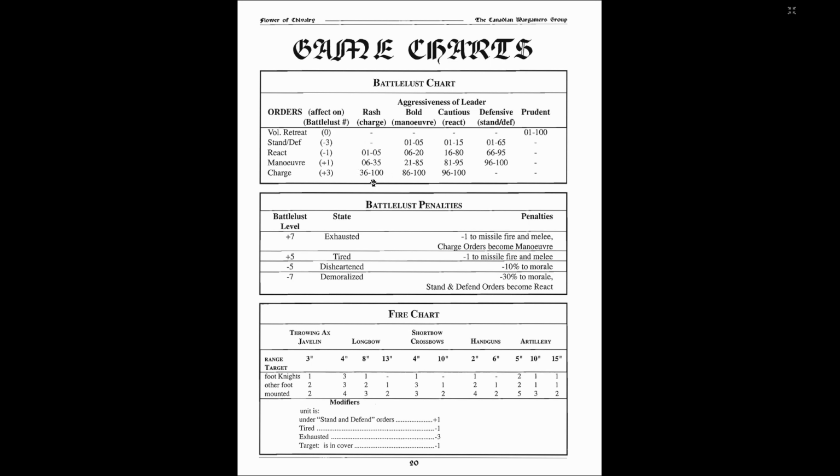And then these reactions and these actions will give Battlelust. And when your Battlelust reaches a level of +7, you're exhausted and you're fighting with negative modifiers. So in order for you not to reach this exhausted state, you need to organize your strategy.